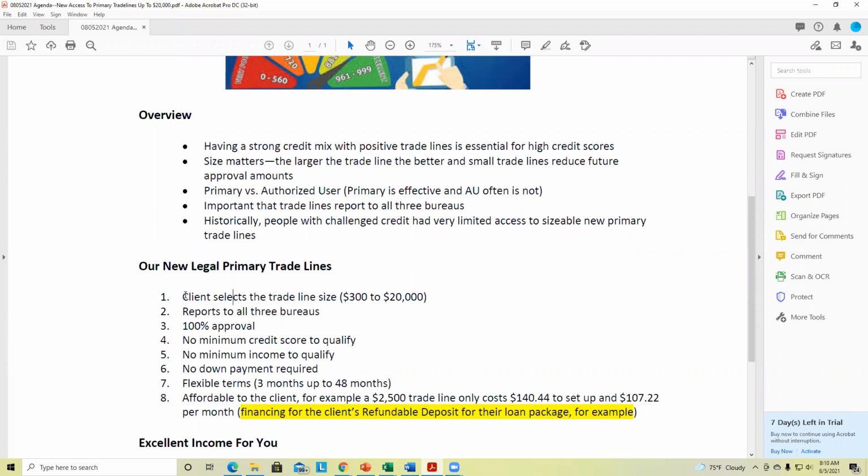Okay, the first highlight of the new trade line program, and this is a big one: the client decides the size of the trade line. It doesn't matter on their credit, it doesn't matter on their income. The client gets to select the size of the trade line that will post to all three bureaus, guaranteed without question. However, the low is 300, the max is 20,000. It's got to fit within that range. Can't go below it, can't go above it.